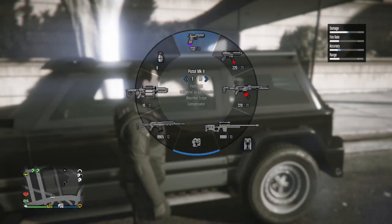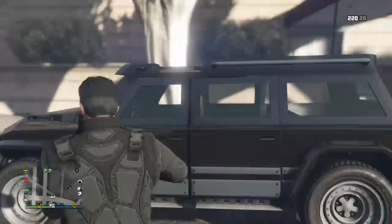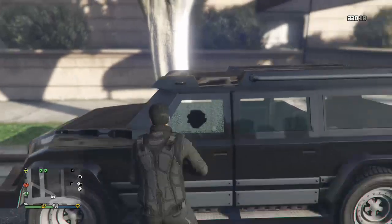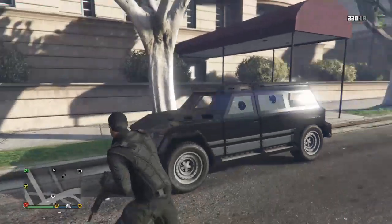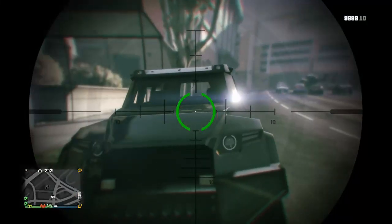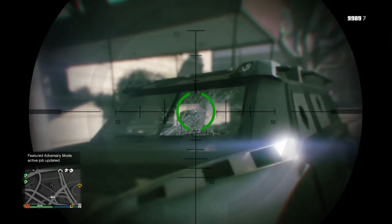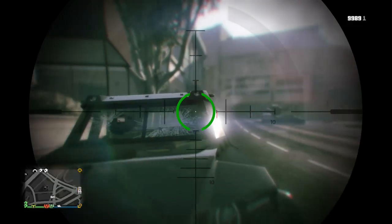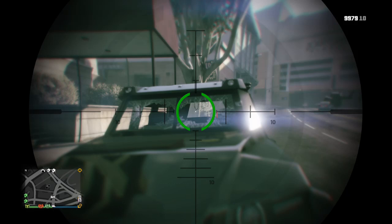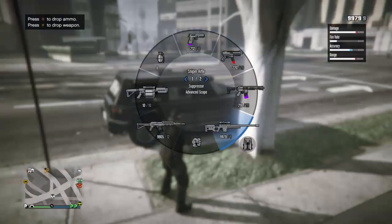All right, so let's go ahead and test it. Let me see. We're gonna do armor piercing rounds. Okay. Or these are full metal jacket. Okay, so it doesn't come. It says sniper-proof windows, but I mean that broke through it pretty quick. So let's go sniper. Okay, sniper-proof windows. Was it just the front window? No, look, it's breaking. Okay, see, that's very disappointing. Very, very, very disappointing.